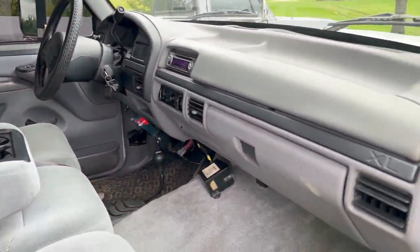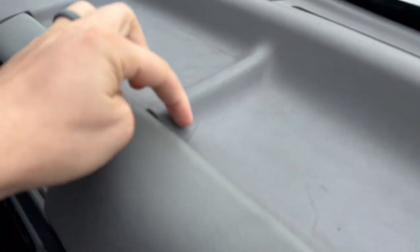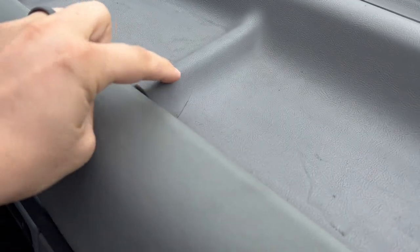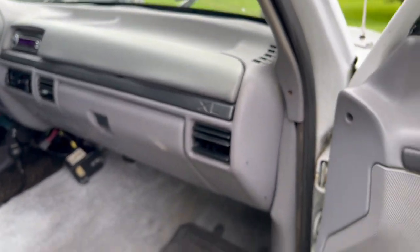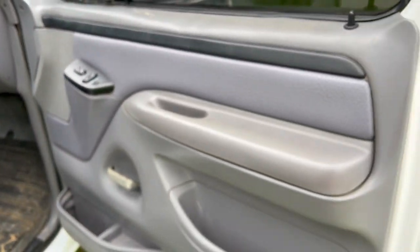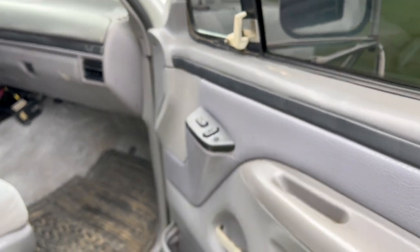Again, 140 on the truck. Dash is in pretty darn good shape. It's got one little crack right there. Just one little tiny one, little hairline crack. And then there's a little bit of dirt in here, which will get clean. But that brings me to my next thing.